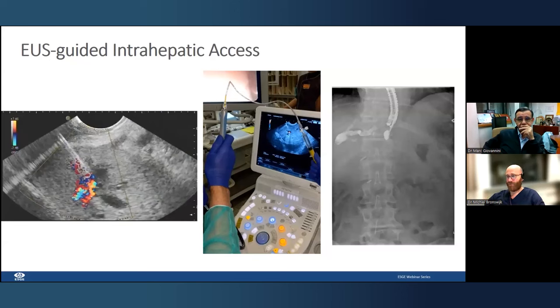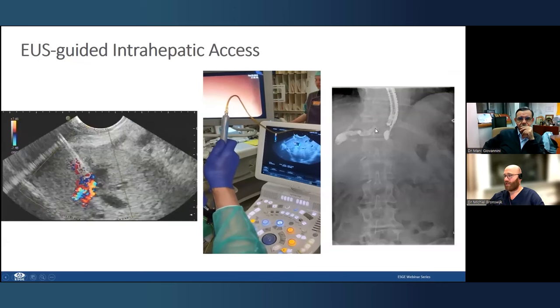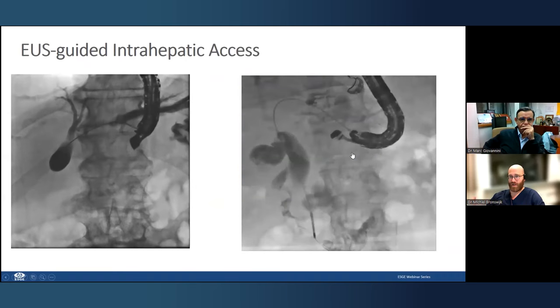After we achieve access with the needle, we ask the nurse to aspirate to check for bile, and then afterwards inject contrast. And you see here that we have a nice opacification of segment 2 in this case. So once we're in there, we exchange for the guide wire and advance the guide wire into the bile duct. And this is a mid-CBD stricture.